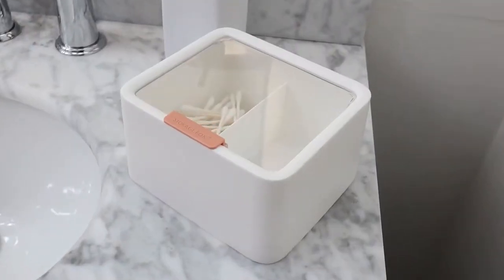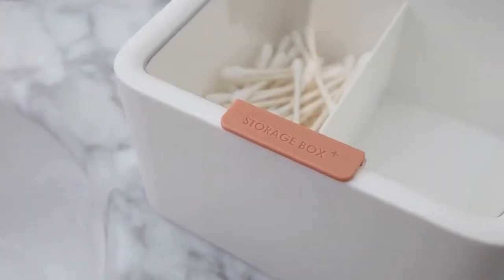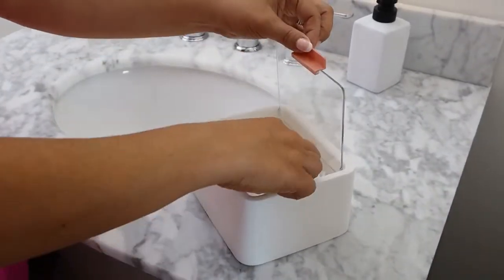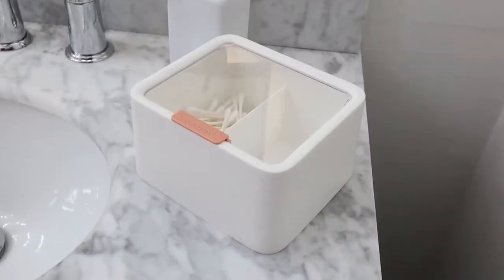I love that it has the lid to it. So if you don't have a lot of room in your bathroom, you could stack items on top of there. But it just looks really cute and bright and white for the bathroom. I guess you wouldn't have to have it in your bathroom. Yeah, you don't have to have it in your bathroom, and you don't have to have the cotton swabs and the cotton balls in it. That's just what we're showing you guys. Mm-hmm. You could use it really anywhere in your home.